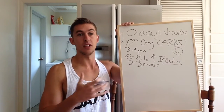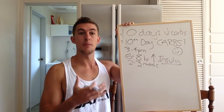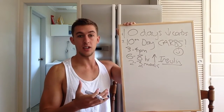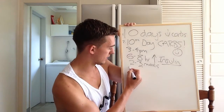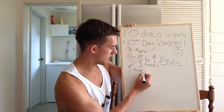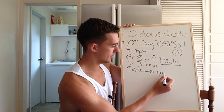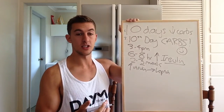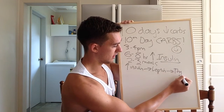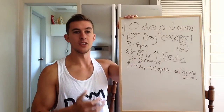Maybe just from your first meal, but then you might wait a couple of hours and have another meal. Don't just stuff your face for the sake of it. Pick the good quality foods, so these high insulin spiking foods that are going to reset your metabolism. So we will get an insulin spike, which then increases your leptin level, telling your body you're in an energy surplus, signals your brain to increase the thyroid hormone, and your metabolism.